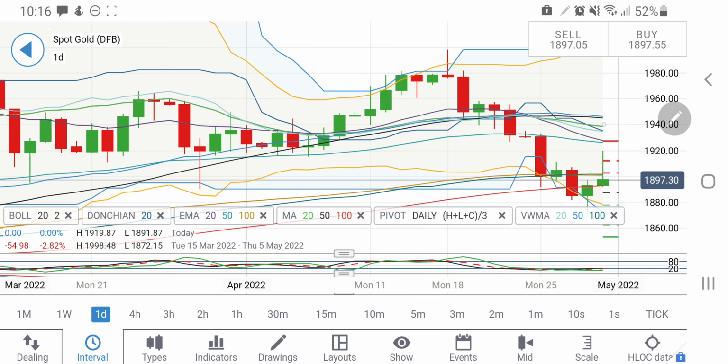Now look at the daily charts. On the daily charts, it is very clear that the 1920 to 1940 zone is going to remain a hurdle for gold next complete month. Only if it trades above 1940, 1945, one can expect that there is going to be a stronger rise.